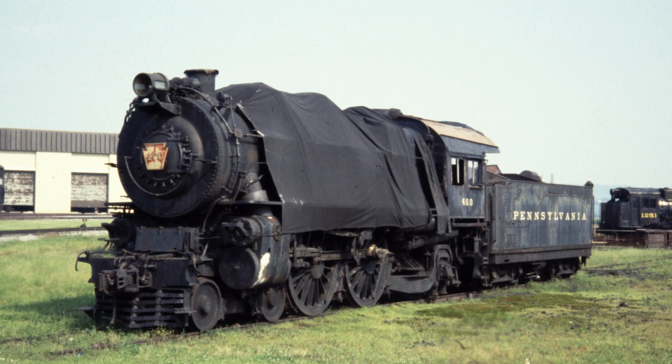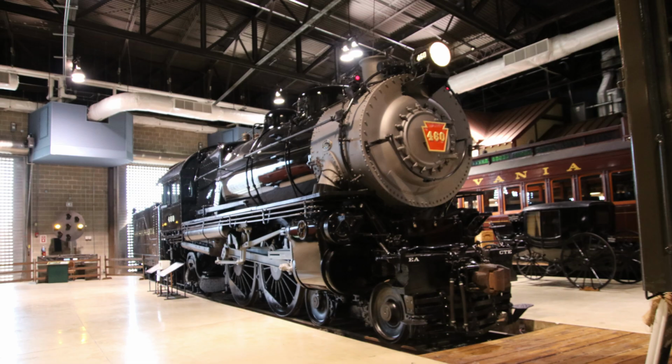Here's another Atlantic, this one an E6 built in 1914. It's also a speed demon, famous for getting newsreel footage of Lindbergh landing in Washington, D.C. to screens in New York, faster than a competing airline could.